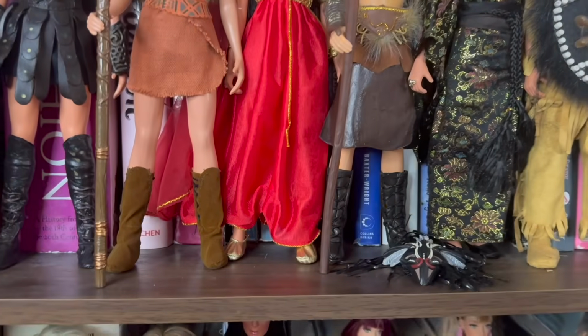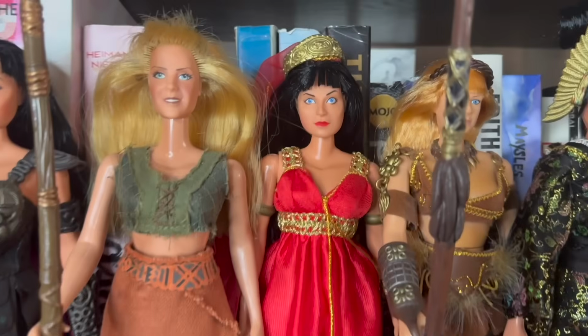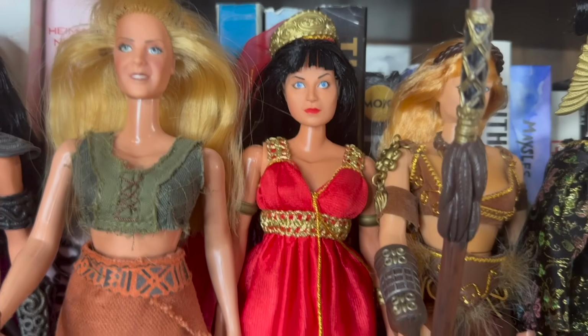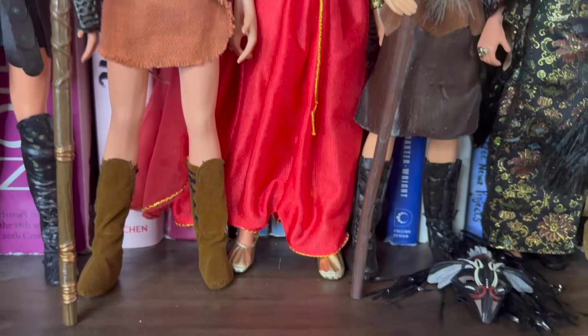She's cute. And of course there's this Xena in one of the outfits from the show. This one has a weird crushed face. I don't know, I kind of like her. Doesn't really matter. There's that one.